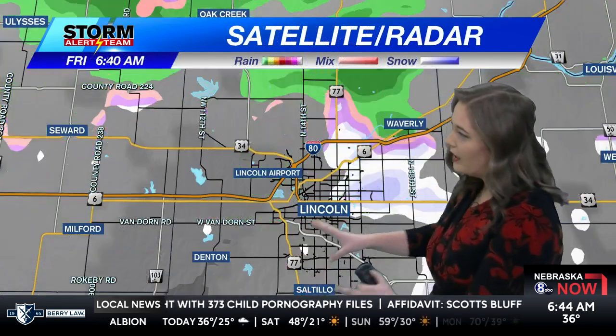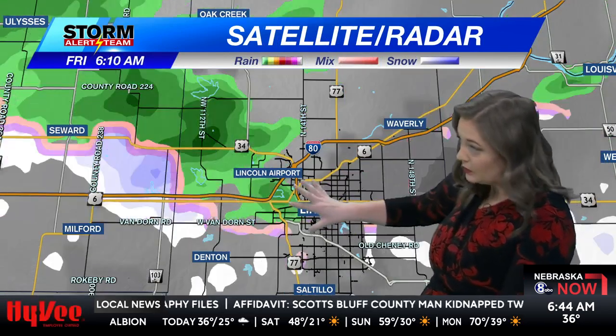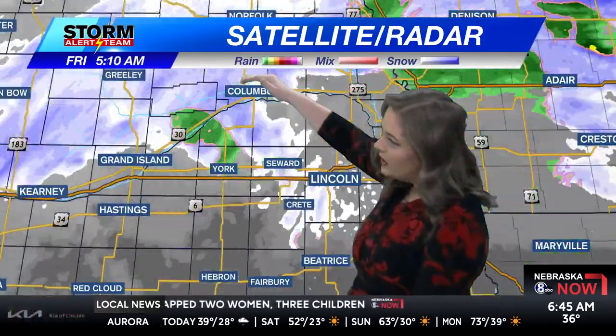But this is radar. I have it slowed down over the last hour or so. You see a mix of light snow, a little sleet did come down, and then rain as you look further north toward areas of Columbus as well. That rain-snow line is just kind of right by Columbus at this point. And then out toward the Tri-Cities, there's a little bit more moderate to heavy snow picking up.